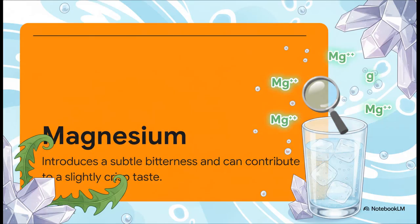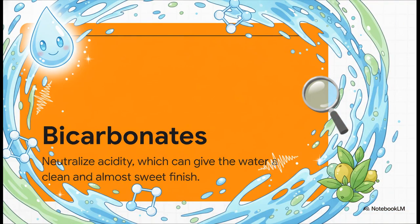Then there's magnesium. This one often brings a really distinct, subtle bitterness. It's not a bad taste at all, more of a crisp, sharp note that a lot of people recognize as that classic mineral water flavor. It's a huge part of the water's character. And finally, you have bicarbonates. Think of these as the great balancers. They come in and neutralize any harsh acidity, rounding out those sharper notes from minerals like magnesium, and they often leave you with this clean, sometimes even slightly sweet finish.